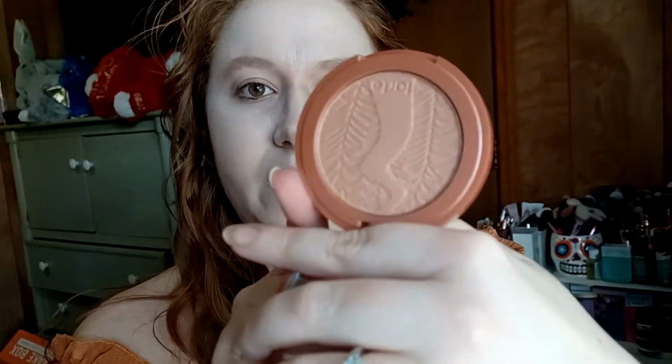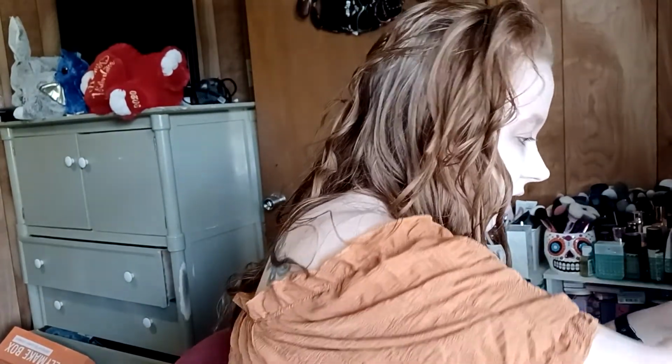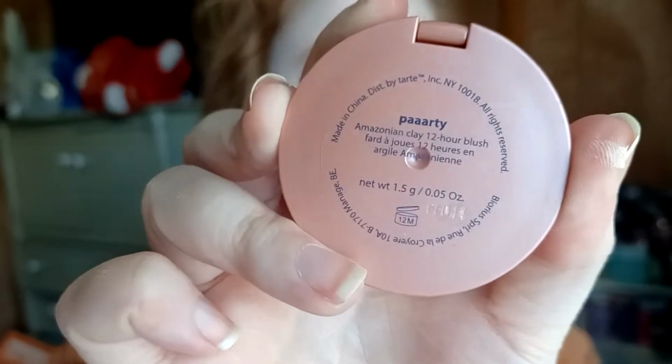I love these blushes, just FYI. The first blush that I was really like, ooh, that's actually really pretty, was one of these, and it is in the shade, that's not it, I think it's like Party, yeah, Party.